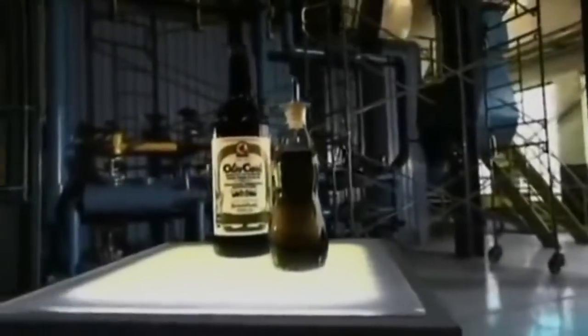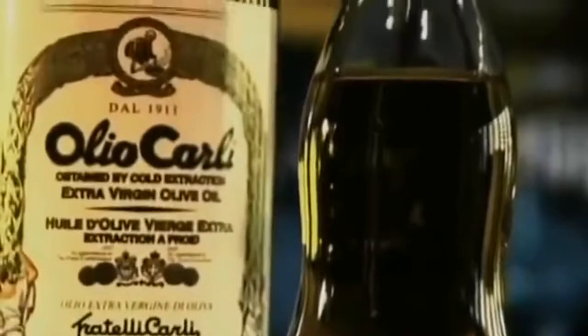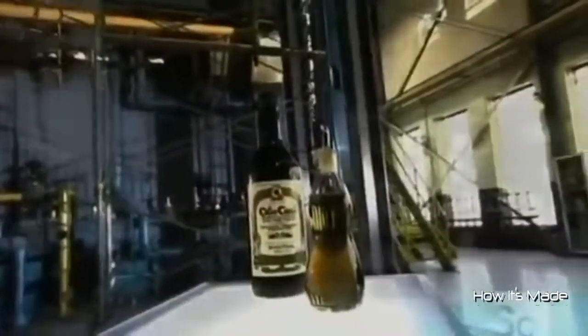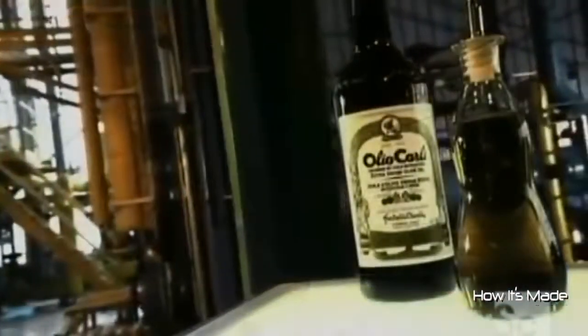The ancient Greek poet Homer called olive oil liquid gold. And today, a little drizzle can still dazzle. Like fine wine, premium olive oil can bring a complexity of flavors to the table and create a real taste sensation.